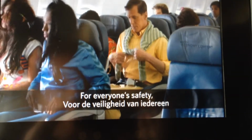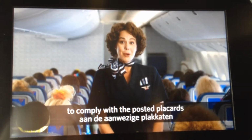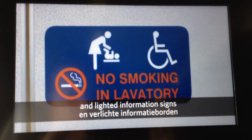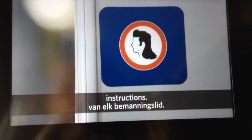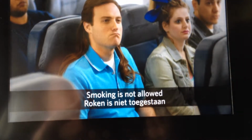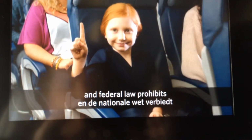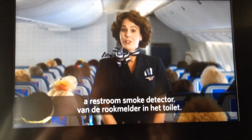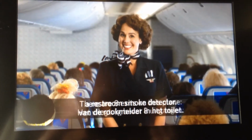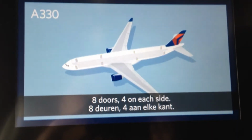For everyone's safety, federal regulations require all passengers to comply with the posted placards and lighted information signs located throughout the cabin, in addition to any crew member instructions. Smoking is not allowed on any Delta flight, and federal law prohibits tampering with, disabling, or destroying a restroom smoke detector. There are 8 exits on this plane, 8 doors, 4 on each side.